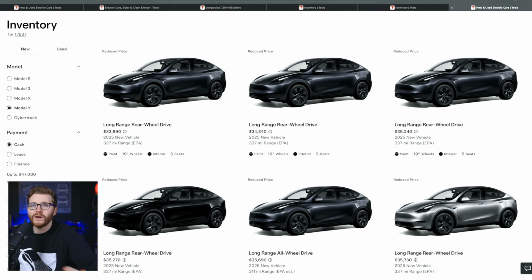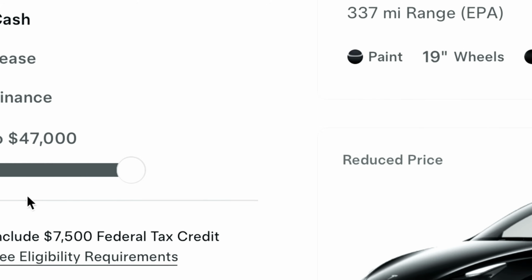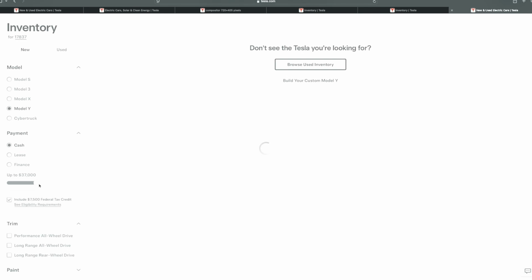In fact, over the last 24 hours, they have redone their inventory page once again with a couple of changes. Number one is they finally have removed by default the gas savings, which is kind of nice because that really varied person to person. They've got this new slider built into the corner that lets you drag to what you want your price to be or what the maximum is you're willing to pay.